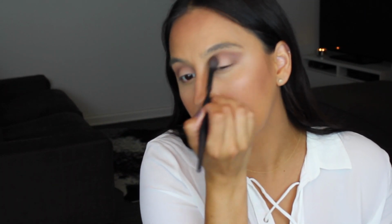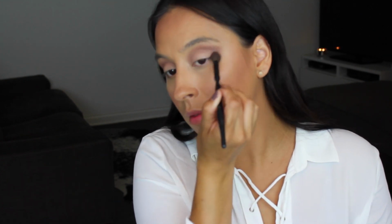And again, just going in with that somewhat clean, fluffy blending brush and making sure there's no harsh lines. Another trick that I use here to elongate my eyes is to apply this matte black shade, and I just get this on the outer portion of my eye in like a V shape, and that just helps with like a more cat eye look. I don't apply a winged liner here in this video, so this is kind of what I use to give my eyes that almond kind of cat eye look, and then I just blend really well.